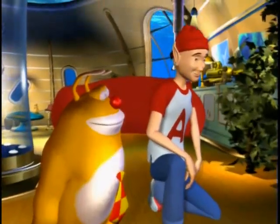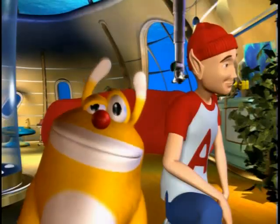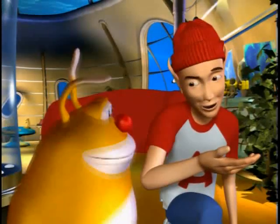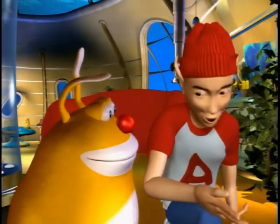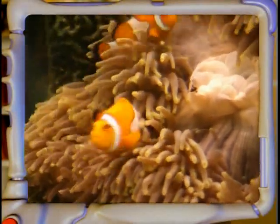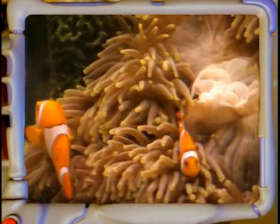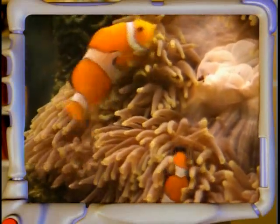Yes, I know. You're going to tell me sea anemones are poisonous. Huh? What? I didn't say a thing. Well, you're right. The anemone is poisonous. But did you know that the clownfish has an immunity against this poison, and so that means it will not be killed by it? He rubs against the anemone's tentacles, which immediately cover him with a protective film, so that the poison will not affect him.